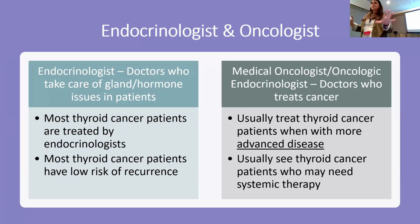Okay, so in terms of when to see an oncologist, so kind of going over the differences, endocrinologists are doctors basically who take care of glands, hormone issues, et cetera. As endocrinologists, we're all trained in pituitary, adrenal disease, diabetes, et cetera, okay? That is a fellowship after you do a general medicine residency, okay?